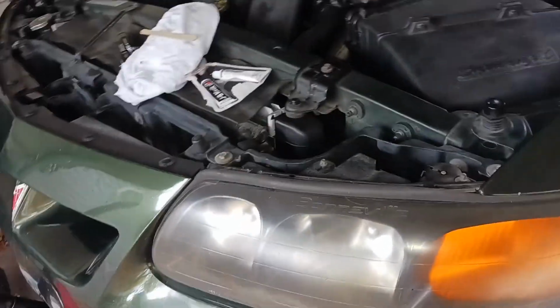So I'm gonna let this dry for another 10 or 15 minutes, and then I'll give you guys another update whenever I'm about to mix up the JB Weld.